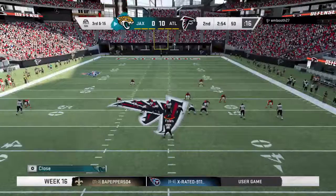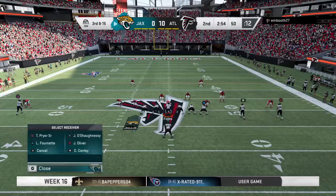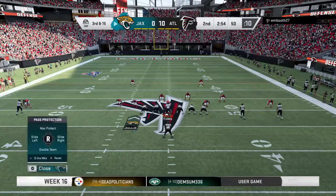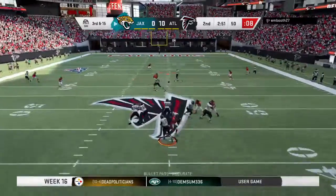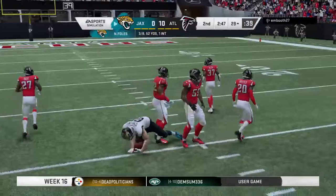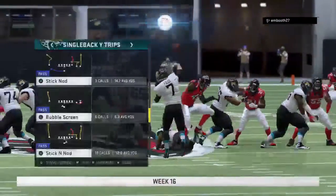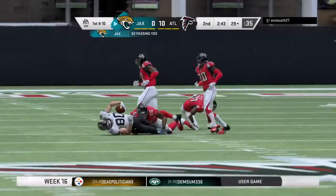Seventh play of this drive coming up, but a long way to go on 3rd down. Back to throw here. The catch made by James O'Shaughnessy, the tight end. And that's going to be good for another 1st down as the tackle's made at the Falcons' 29-yard line.